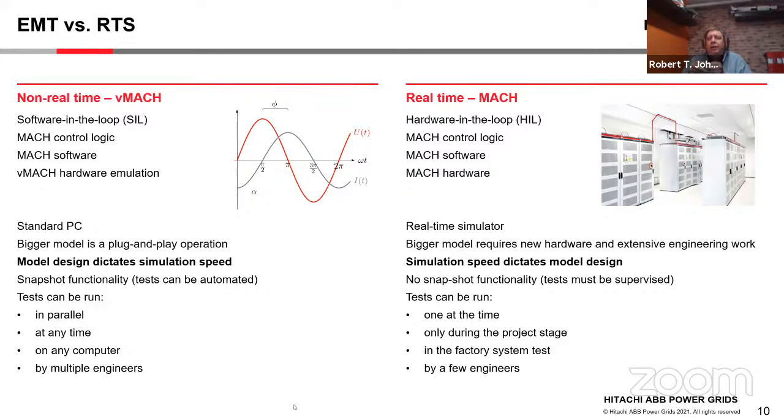So if you look at the real time, there you have hardware in the loop. Mac control, Mac software, and Mac hardware. This is the real system. It's run on real-time simulators. Bigger model requires new hardware, extensive engineering work. It's not easy to change the models. Simulation speed is dictated by model design. Any change might give you a problem with the time step. There's no really good snapshot functions for testing automated. You need supervision of the testing completely. You can only run one test at a time.